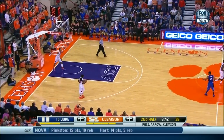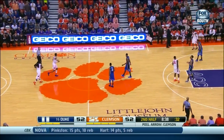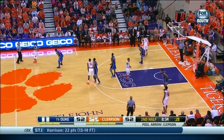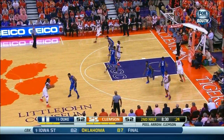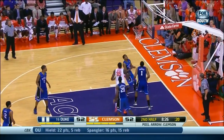Pretty good play by Quinn Cook. He carried it as far as he needed to. He eyed up Parker, but he held on to it just long enough. Locked up at 52. In traffic, Noko scores.